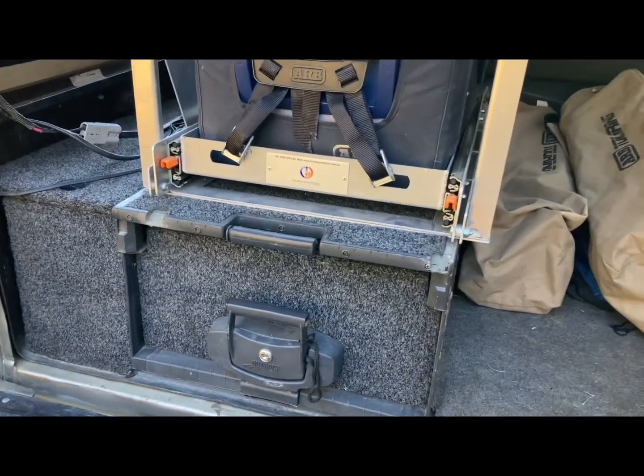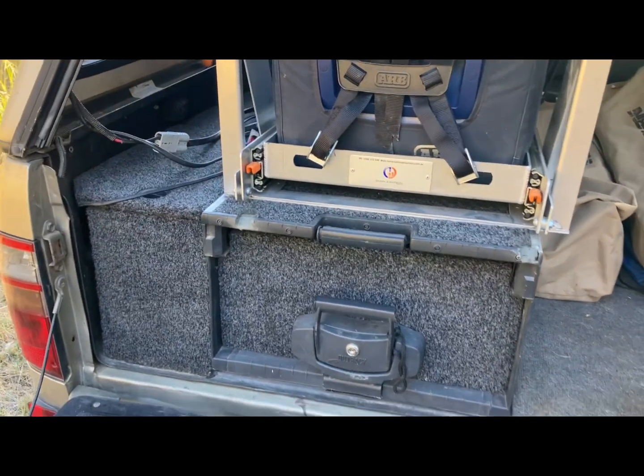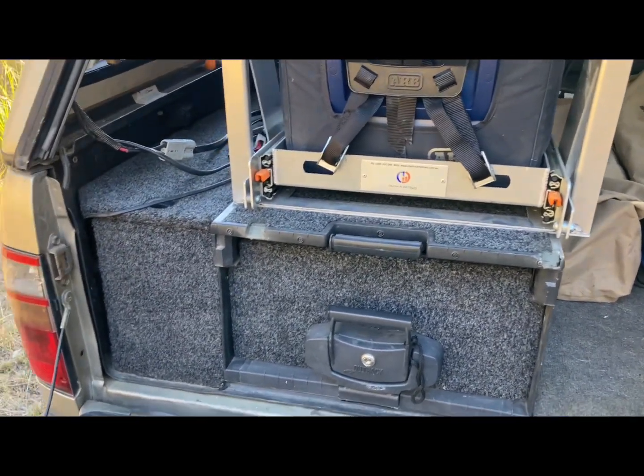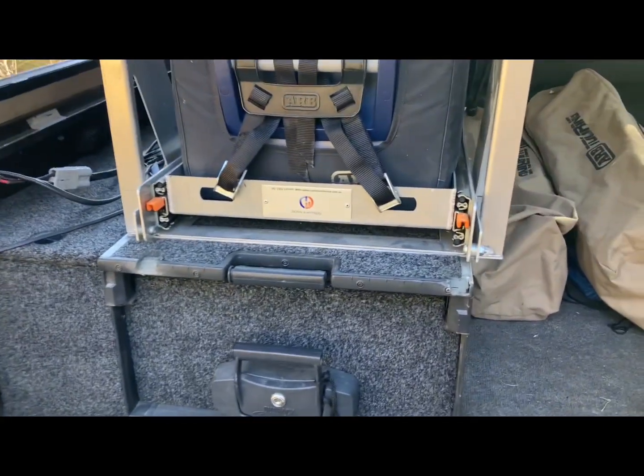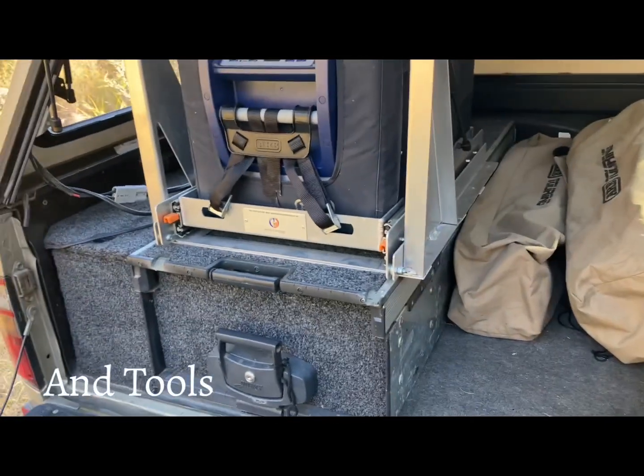I keep a bit of recovery gear in there. If I'm going on a bit of a hard trip, I keep CVs and hubs and things like that in there just in case. I keep a little cooker and things like that in there permanently as well, which is pretty handy. That's going to get used tomorrow.